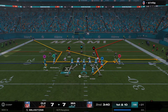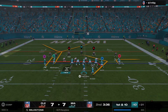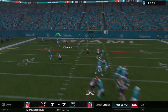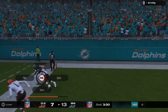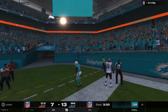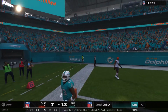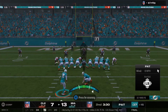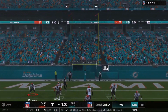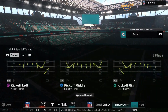32 stinger. Step. Here's Tagovailoa to throw. He's got it. Touchdown, Dolphins. From 21 yards away. And the Dolphins have taken the lead. Point after try forthcoming. And he's got it. It's now a 14-7 ball game.